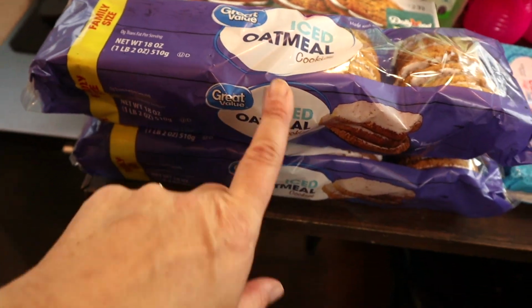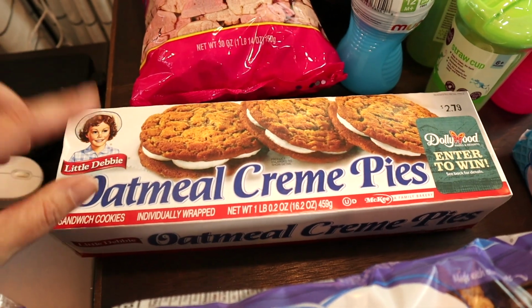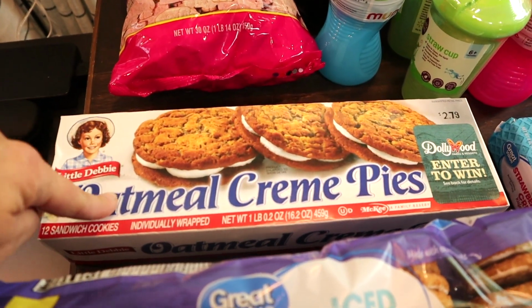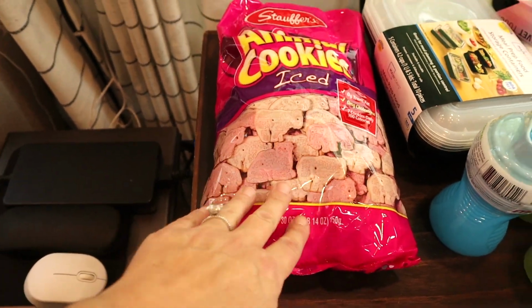Iced oatmeal cookies for the same reason, 2 packs. The kids also love these. My mom got them hooked on these, as she used to have these as a treat when they would come to her house. So once in a blue moon, we'll do these as a little fun surprise for them, and they all love it. 1 bag of the iced animal cookies.